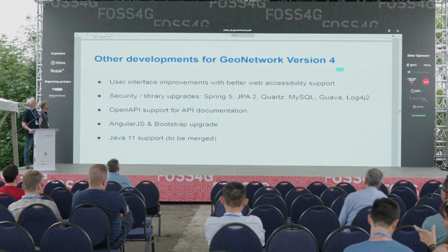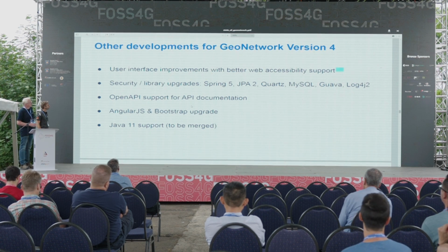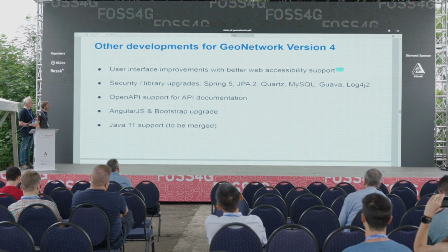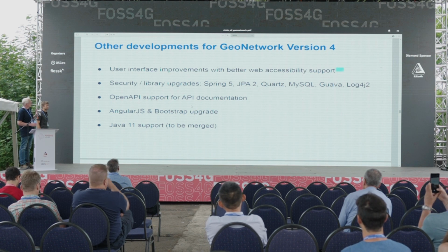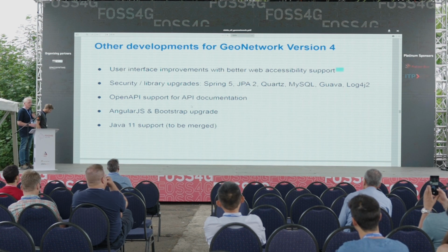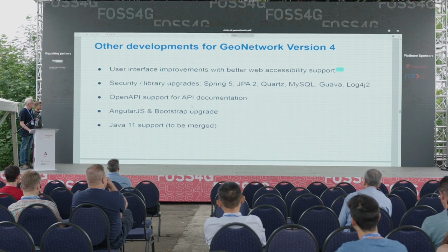Other developments that happened over the last year in GeoNetwork 4: there are a lot of improvements to make web accessibility better in the UI. There's a lot of security work and upgrades of libraries that happened. OpenAPI support for documentation, and an AngularJS update, Bootstrap upgrade. And currently there's a development for Java 11, and I think there's even a process starting to support Java 17. But those still need to be merged and need to be reviewed.